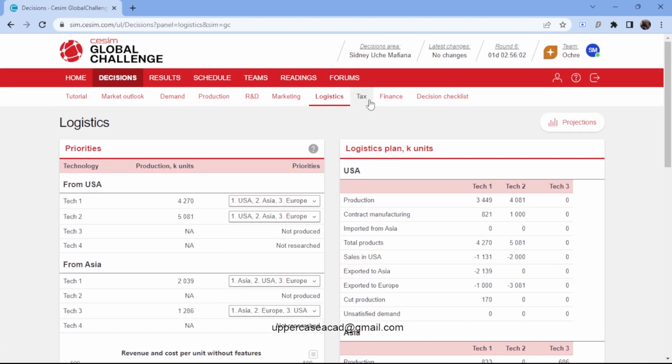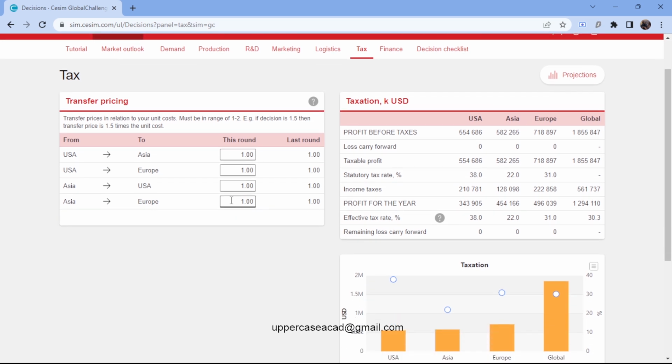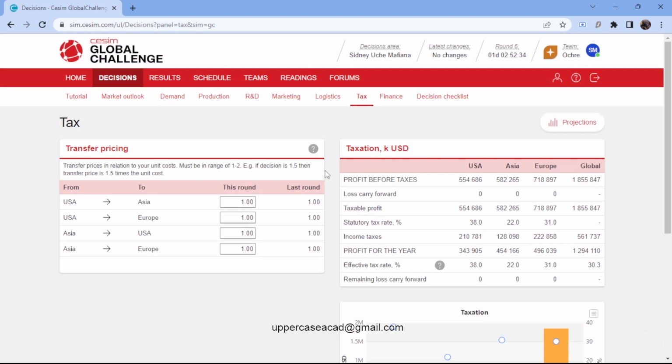Now let's move on to the tax. So we go into the tax, and here we'll set our transfer pricing at 1, because we just have to explore the concept of transfer pricing and its significance for businesses, emphasizing the importance of setting transfer pricing at 1. Transfer pricing allows companies to manage profits between subsidiaries for various reasons. So here we will not talk much about it, so let's go on to finance.